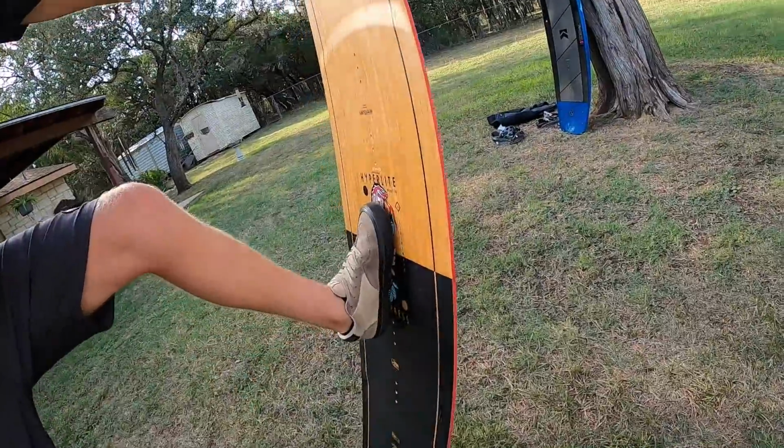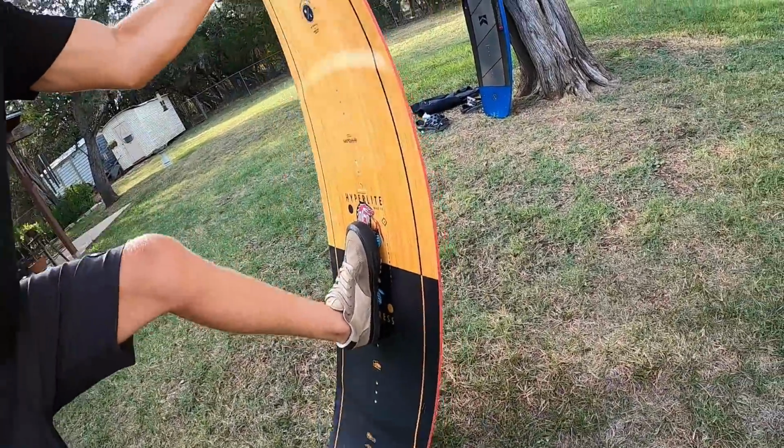This is the flexiest board in the Hyperlite line. You can actually see how much flex is in the board right there. But yeah, super good for nose presses, tail presses, hitting rails and kickers, and just it's an all-around cable machine.